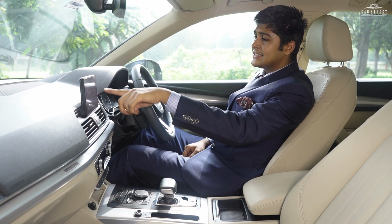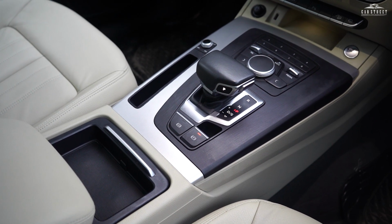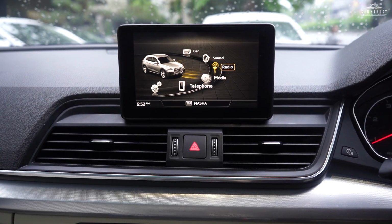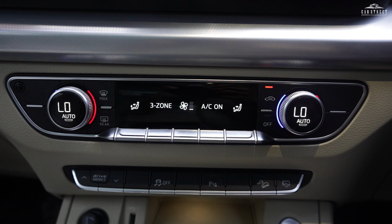Other than that, this is the infotainment unit that can be operated through the controls offered to us on the central console. Under that we get two AC vents with the parking lights button in the middle. Under that I have the chrome garnishing I told you about, and under that we have the controls for this car's climate control system.